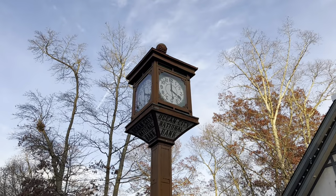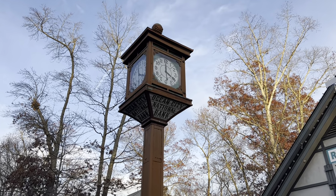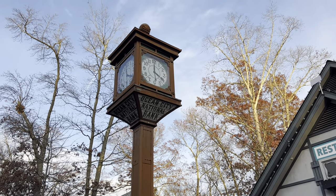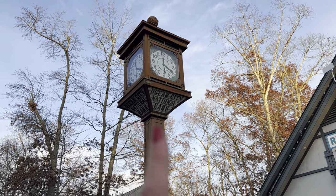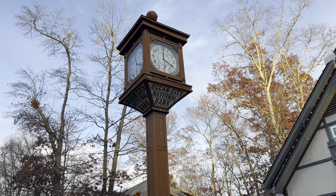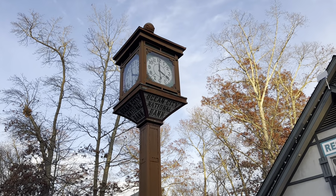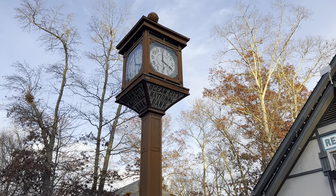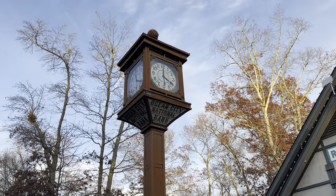So we were just commenting on the fact that this theme park, and actually a lot of the theme parks around here, have a lot of clocks, like big clocks hanging around. And we were looking at this one, and it actually says Ocean City National Bank. So it almost makes me wonder if they must have brought this clock over here from there to be in Storybook Land. That's pretty neat.